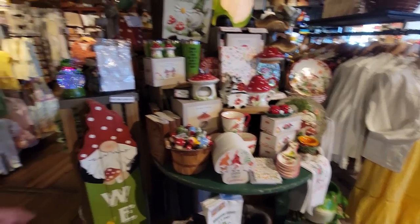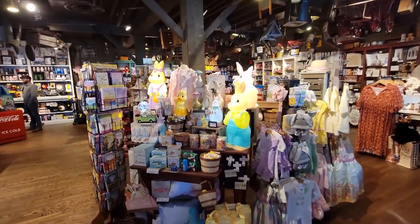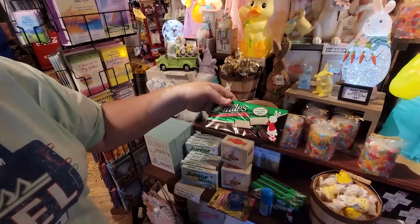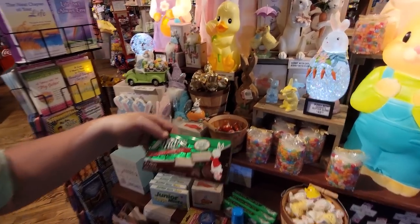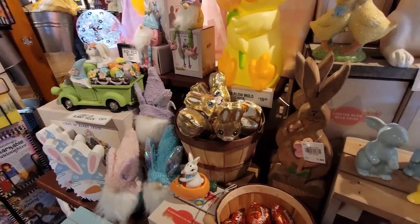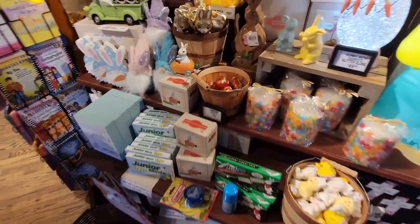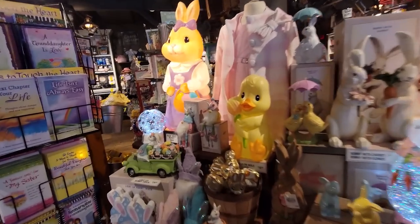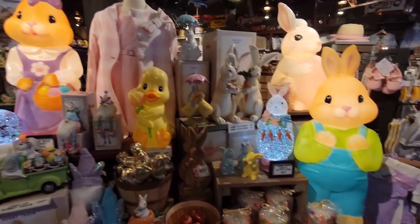All kinds of ladybugs. You know, they got blow molded Easter. Andy's Cookie Crunch Thins with a bunny on it. A little bit of Easter going on here. Got some Jelly Belly and some Lindor eggs. Here comes Peter Cottontail hopping down the bunny trail. Hippity hoppity, Easter's on his way.